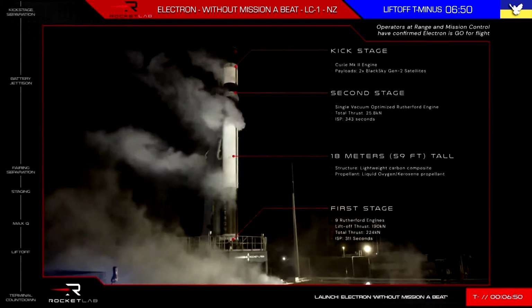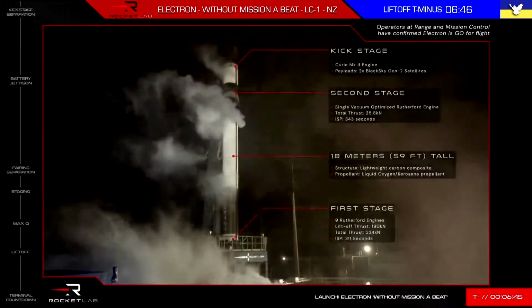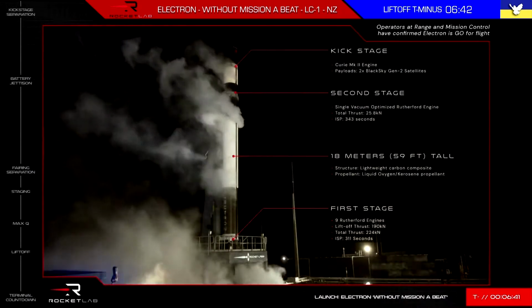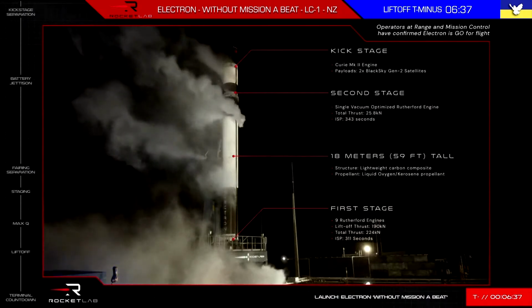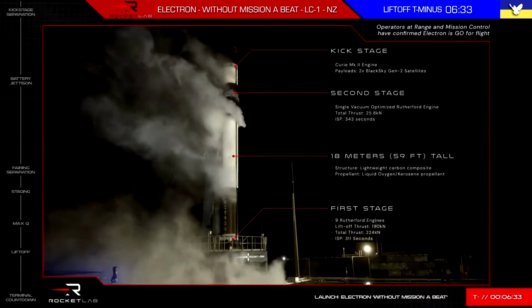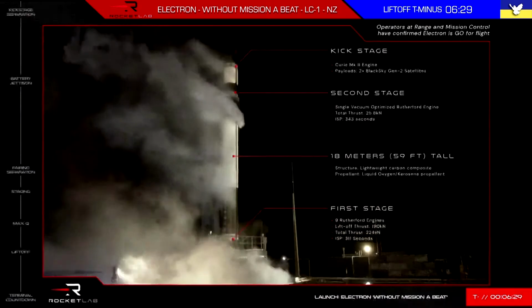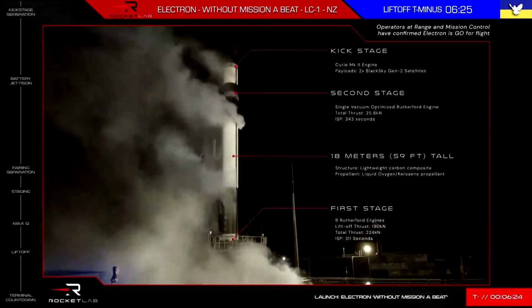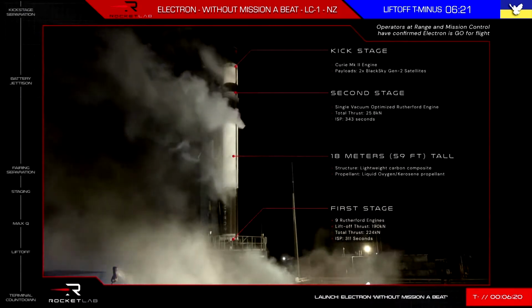The liquid oxygen and kerosene propellant mix is used to power the 9 3D printed Rutherford engines on stage 1. These engines are named after Sir Ernest Rutherford, the famous physicist and New Zealander who discovered the radioactive element radon, as well as the concept of radioactive half-life. That's right. Those 9 Rutherford engines power the first stage until Electron is at an altitude of around 70 kilometres above sea level. At this point, the next stage of the journey is carried by just one Rutherford engine, specially designed to work in the vacuum of space.